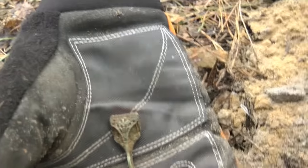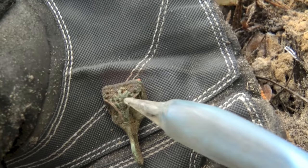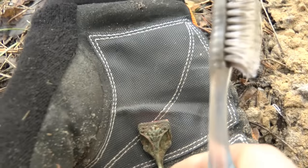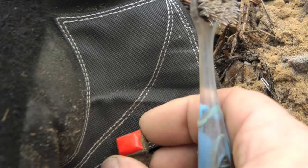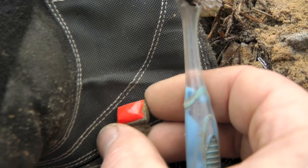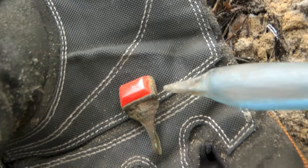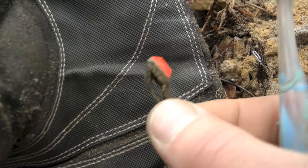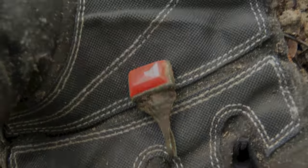All right. It's a little bit ornate here. Very nice. It's copper though. But it's got a very nice, it's a little bit chipped off here. Very nice glass stone in it. Like it. Nice find. All right, moving on.